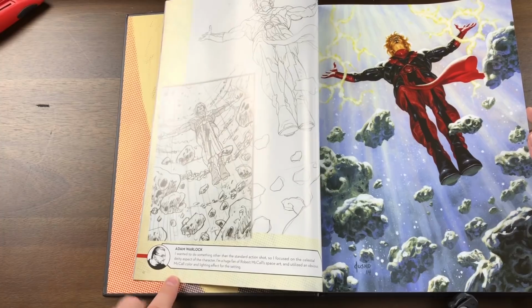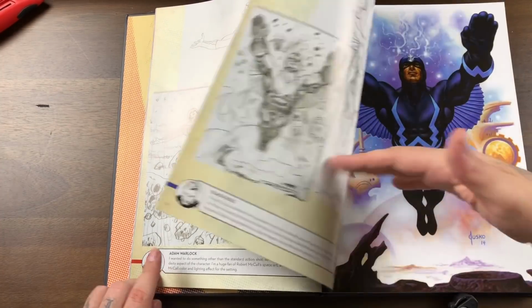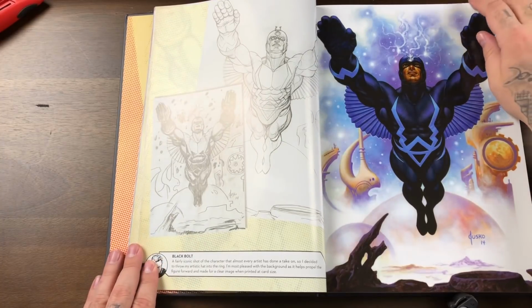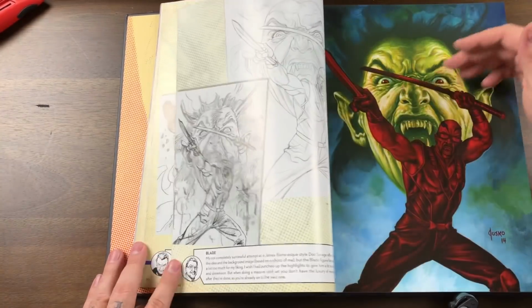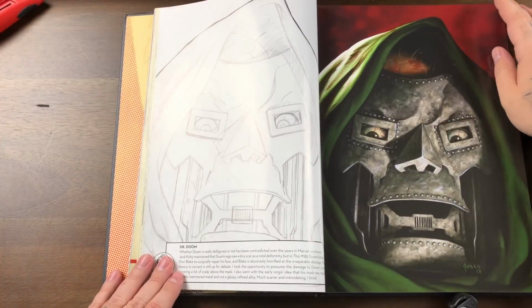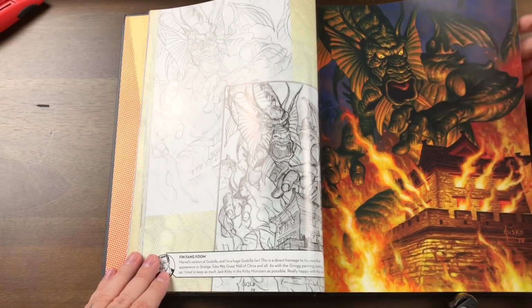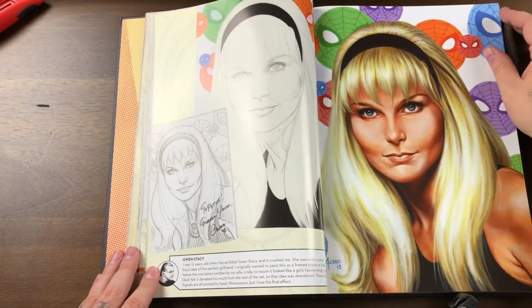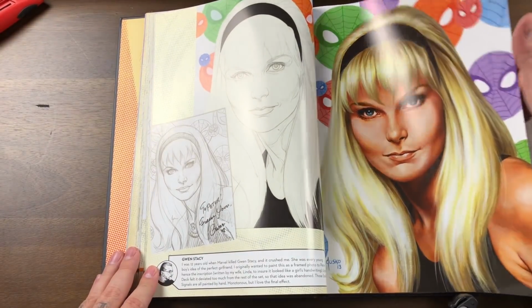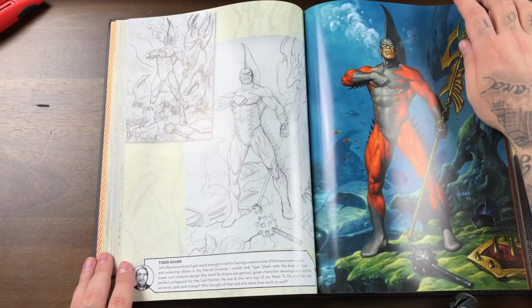On the left, he talks a little bit about it and shows the process of drawing it, and then the final painted version. So it goes Black Bolt, here goes Blade, Doctor Doom, Fin Fang Foom, Gwen Stacy, Tiger Shark.